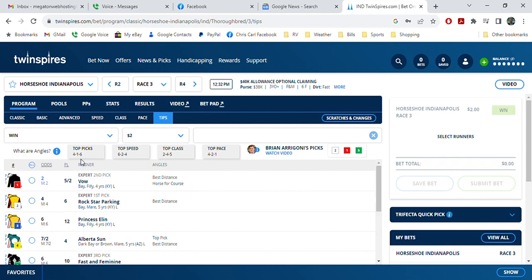And then here are the top picks. The top pick here is 416. Top speed is 624. I would definitely be leaning towards the top speed. The top class is 245, and the top pace is 421. So there's all kinds of ways you can look at a race, but under this tips tab, it provides this information, and then they've got Brad Aragone's picks, and his pick is the 215. I haven't really followed how accurate these are, because I prefer to make my own picks based on all the other information contained here.